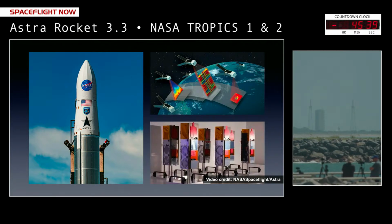On the left side of this slide is a view of Astra's rocket on the launch pad, and inside the payload fairing that's emblazoned with the NASA meatball logo are the 2 Tropics satellites. On the upper right is an artist concept of what the satellites look like in space, fully deployed.